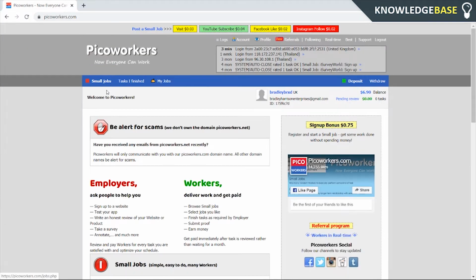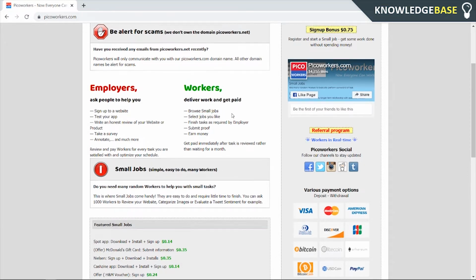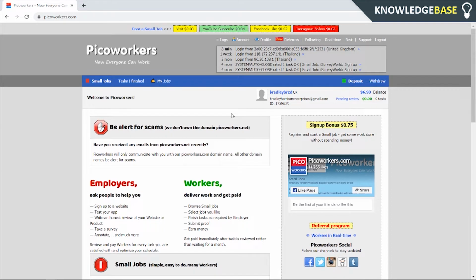But the website is called PicoWorkers, and it's essentially a micro job website where you can get paid to do micro jobs. Now I've got $6.90 in my balance. I've used it before, it's actually pretty good. You can join the site as an employer or a worker. We're going to be joining as a worker. We can browse small jobs and we can select jobs that we like, and we can then finish those jobs.